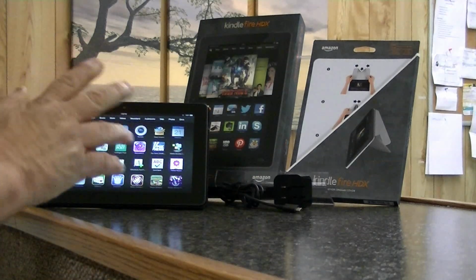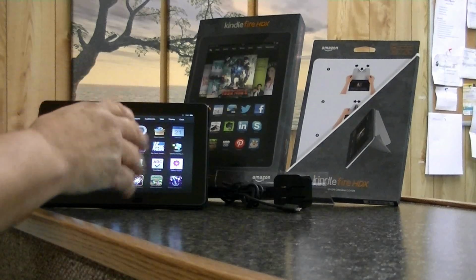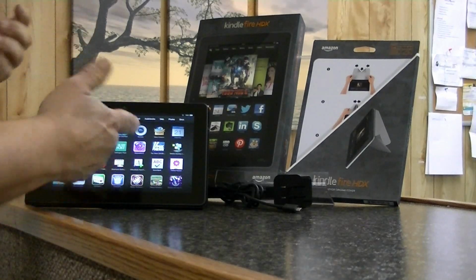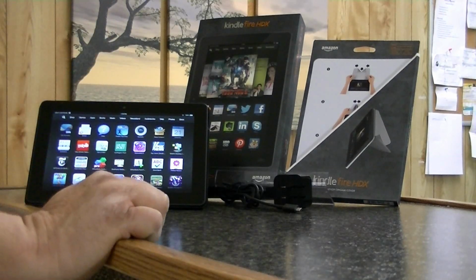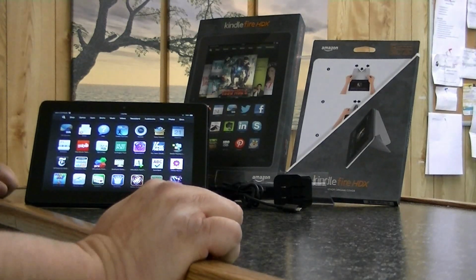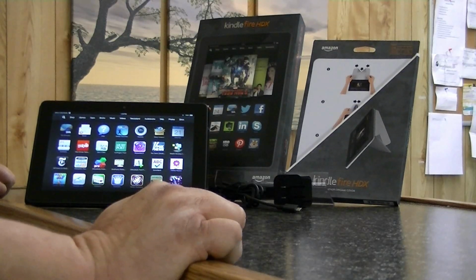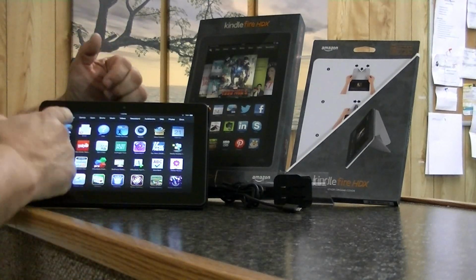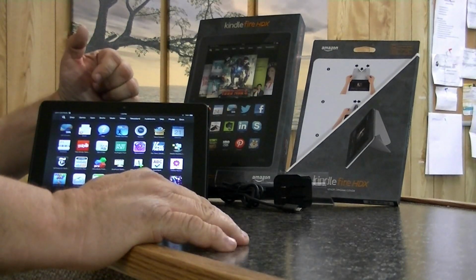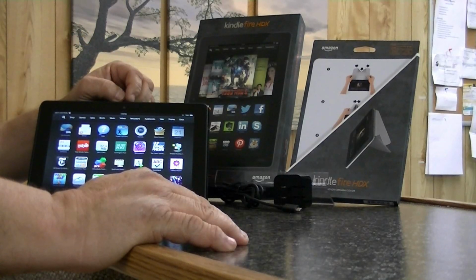The Miracast isn't for every device. The Miracast is designed to mirror what you see onto another device. It's just simply not for all devices. I tried a few at home, couldn't get them to work. I think it has a lot of limitations. And by the way, on the Silk browser, even though I like the Silk browser, it's the only browser that works with this operating system. So you are limited with that.